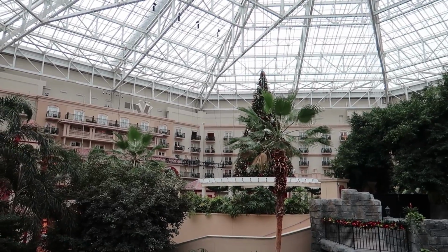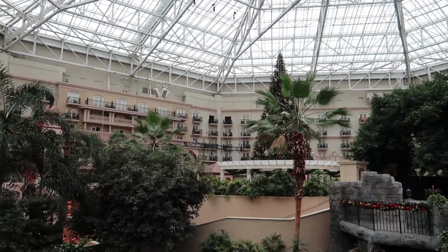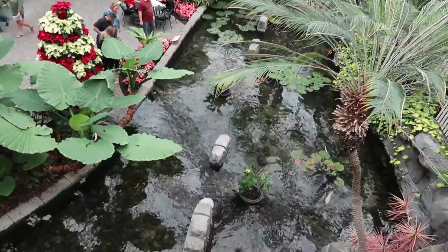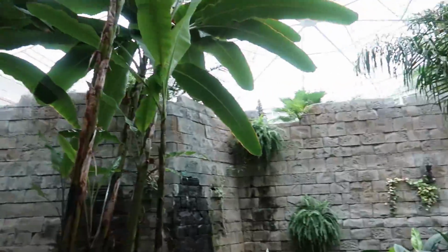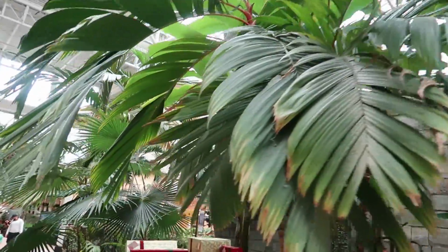It's not as big as the one that we went to in Nashville, which I'll put a video link up here to, but you can see it definitely is very large, and they keep having all of these ponds everywhere with fish. Like this one's full of koi fish. This center area is actually based off of the Castillo de San Marcos that we went to in St. Augustine. We'll put a link to that video up here too.